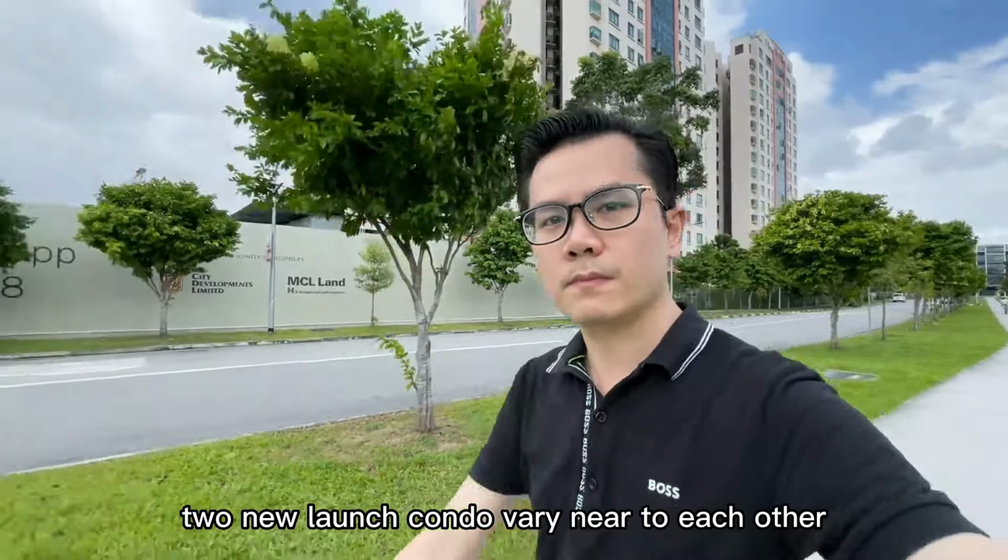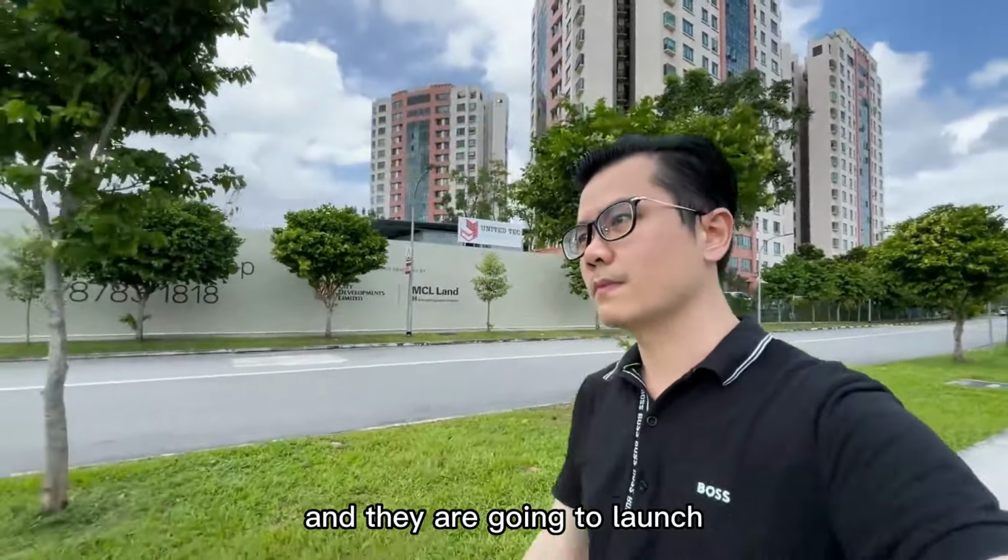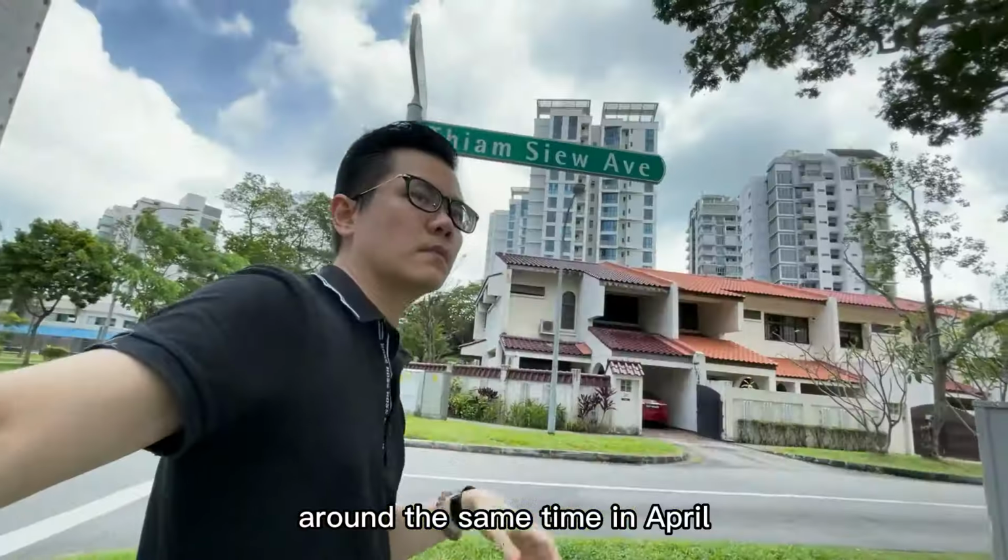Two new launch condos very near to each other, and they are going to launch around the same time in April.